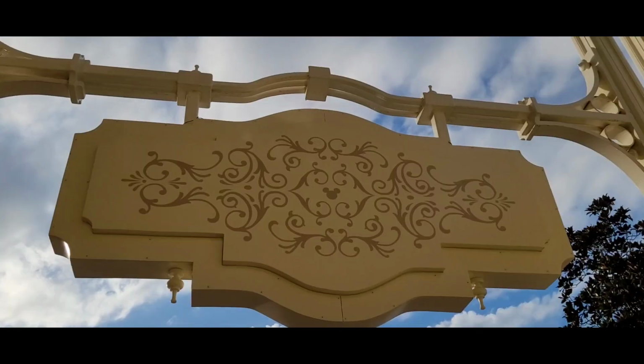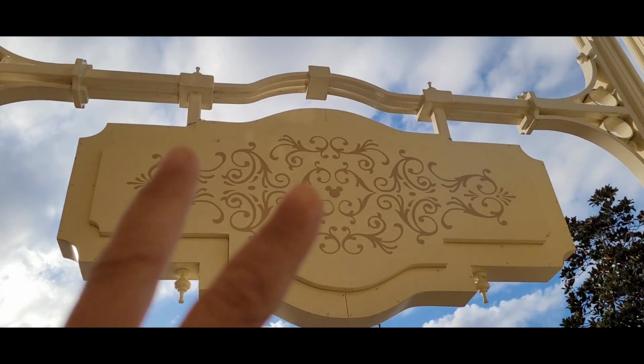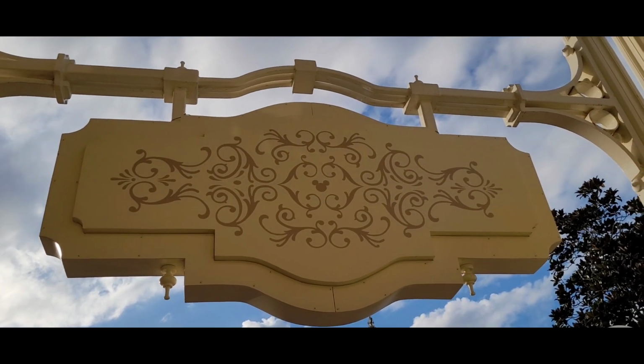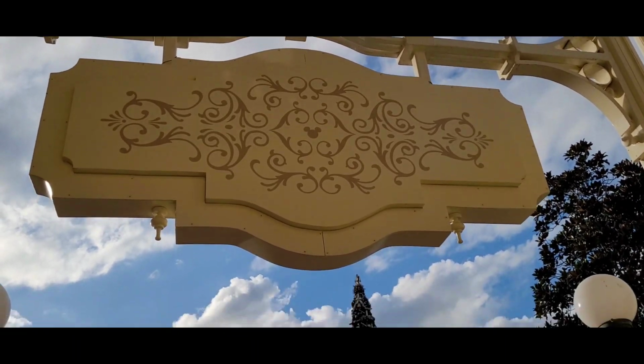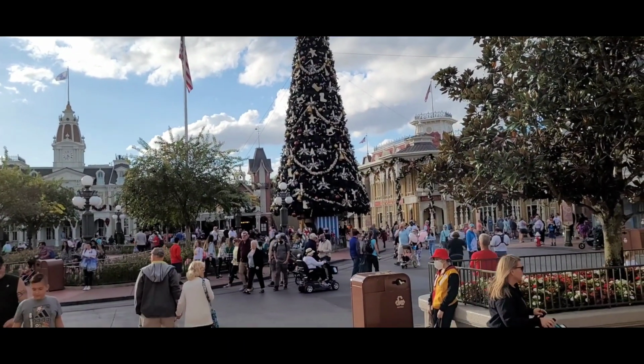Hidden Mickey number two. There it is, right in the center. Hidden Mickey number two. Here we go, friends. No joke. Enjoy that Christmas tree. Wow, it's gorgeous.